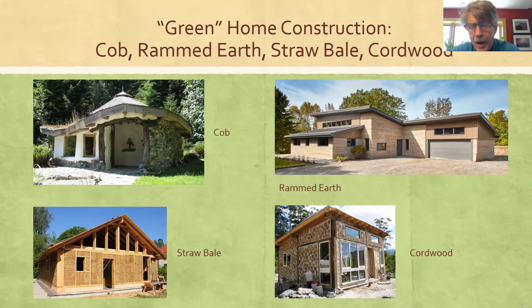Straw bale, I haven't done any. I have a friend who has a beautiful straw bale home in New Paltz that they built. It's a timber frame house, and the walls are all straw bale outside of the timber frame. And it's beautifully stuccoed inside and out. It was well crafted. It's lasting a long time. It's very energy efficient. I believe they have a radiant heat system in the house.